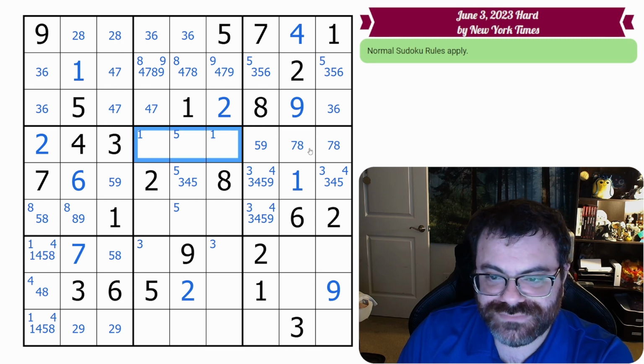This is also a quad left because we have the 7, 8 pair. So we're going to need the 1, which we know goes here. We're going to need a 5, which can only go here. And then we need 6 and 9. Okay.